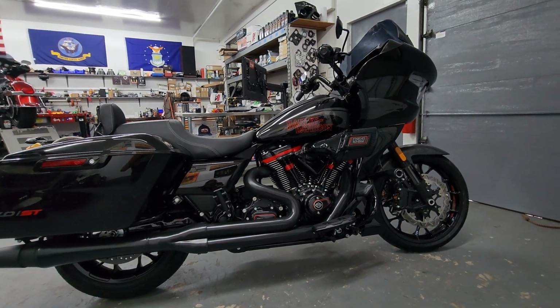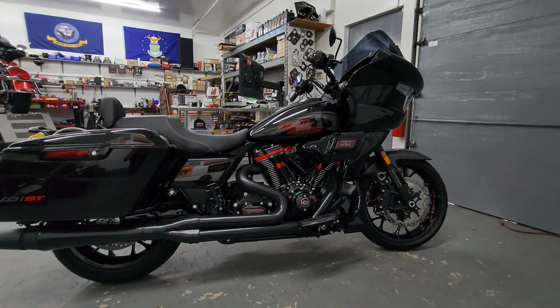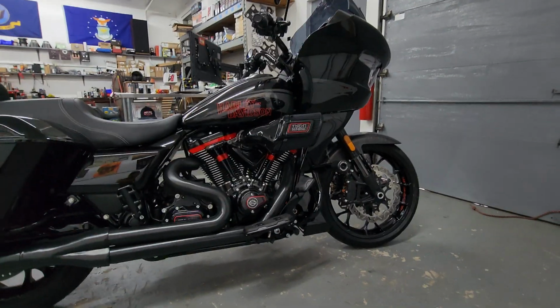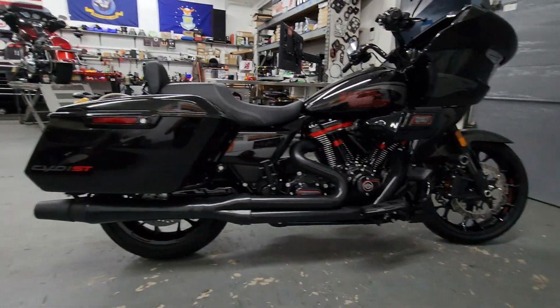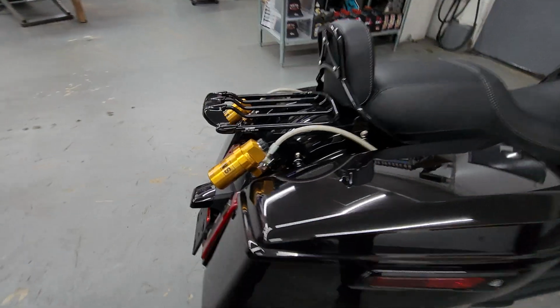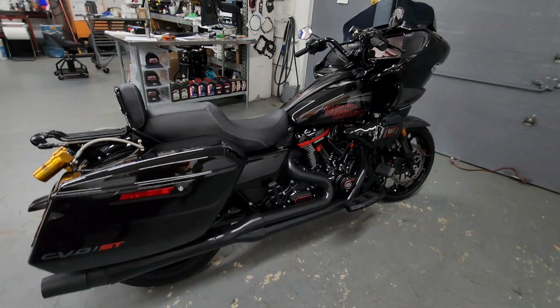And some of the features of this bike that blew me away when I first saw it, other than it's the most badass looking Road Glide I've ever seen straight out of the box, but it has the Showa 43 millimeter inverted forks, the Brembo disc brakes, the big calipers, the right rims. It has the remote reservoir Showa shocks, which I put on my 2016 Road Glide and upgraded to the Öhlins. But out of the box, it's got the best of everything.